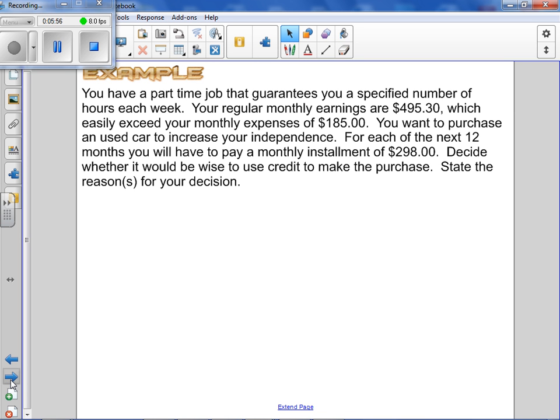So here's an example. You have a part-time job that guarantees you a specific number of hours each week. Your regular monthly earnings are $495.30, which easily exceed your monthly expenses of $185. You want to purchase a used car to increase your independence. For each of the next 12 months, you will have to pay a monthly installment of $298. Decide whether it would be wise to use credit to make the purchase. State the reason or reasons for your decision.